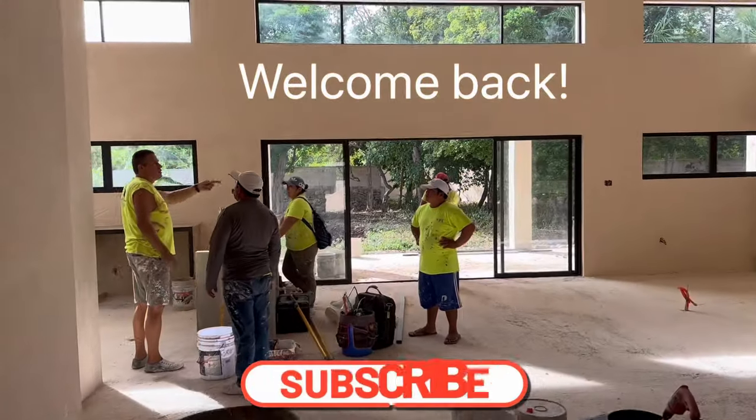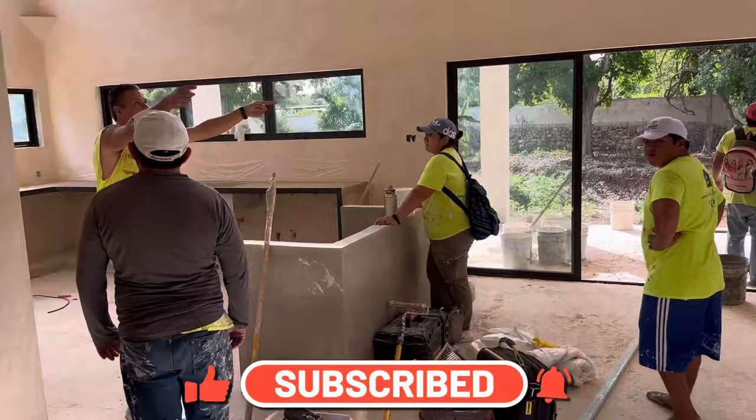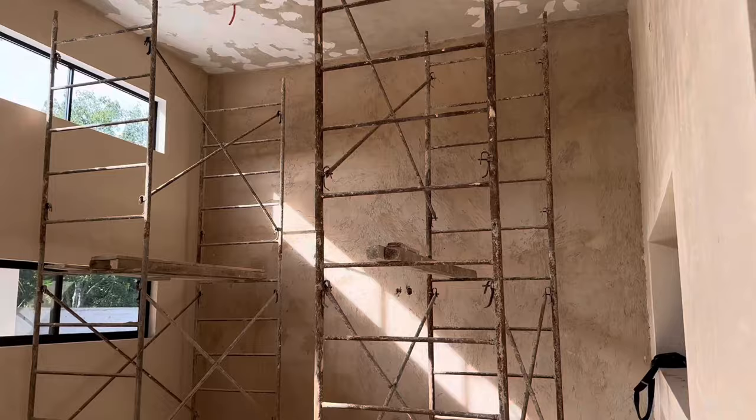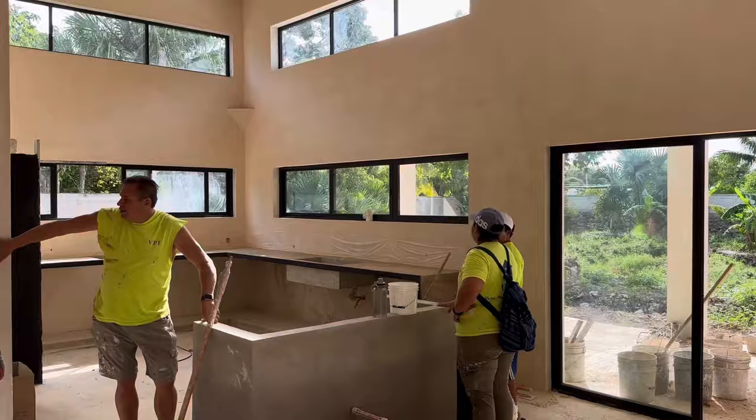Guys, we got the painters here. Mike Vester, Vester Painting. He is going to come in and do our ceilings for us. So we got the scaffolding set up. We got the guys ready to roll. So we'll see what happens.